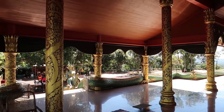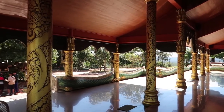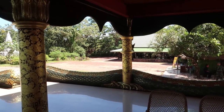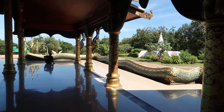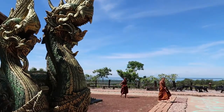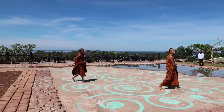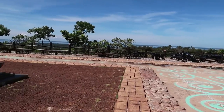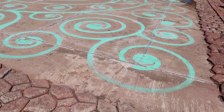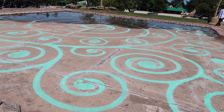This is a very beautiful temple. There's a lot more in the back and on the side. This glows in the dark at night. At night time, this glows in the dark. You can tell them.